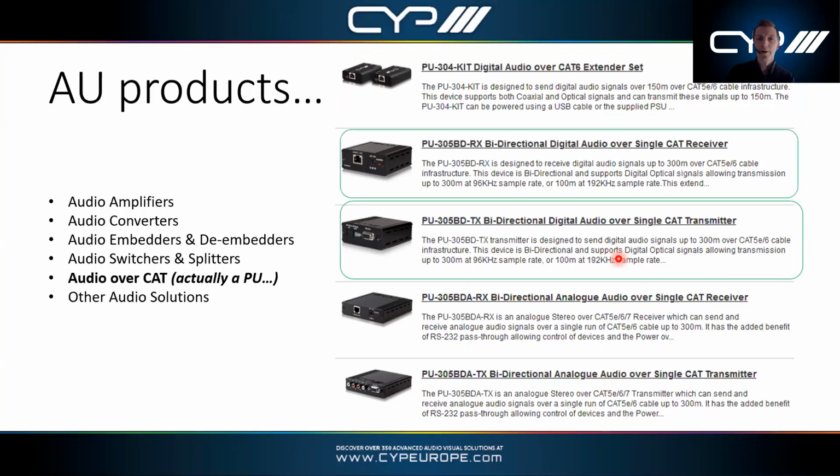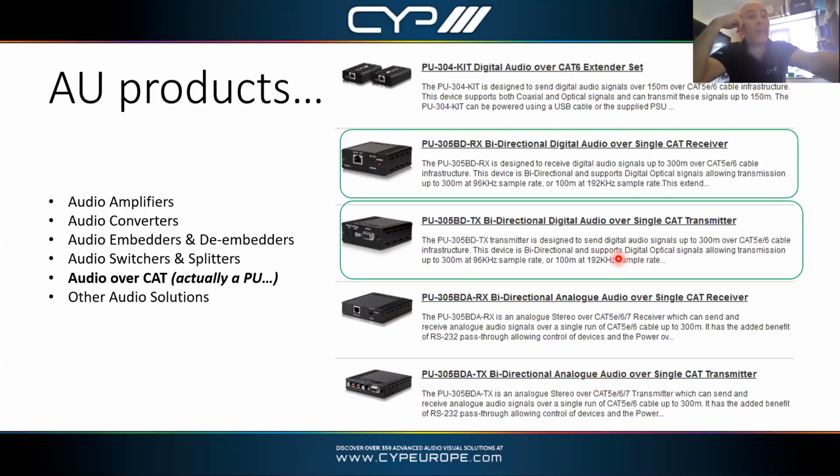Super. We'll then move on to these. Do you want to quickly go through the 2 different models here as well? Yeah, so the BD here stands for bidirectional. So with these units, you've got an in and an out on either side. Whether the in is analog and the out's analog, or the in's digital and the out's digital, you can mix and match. So you could have analog on one side and digital on the other side, or vice versa. So these are an excellent way to take video, audio in both directions.